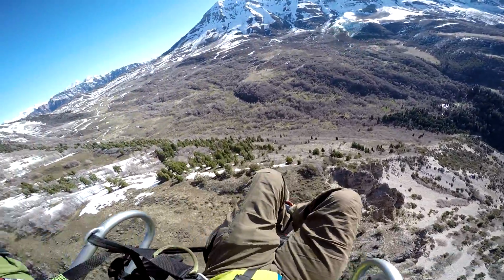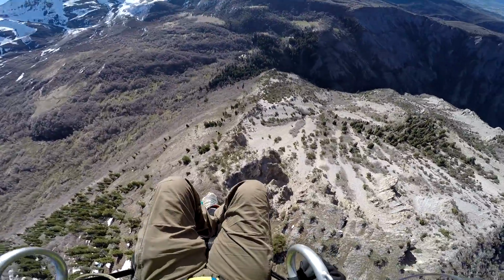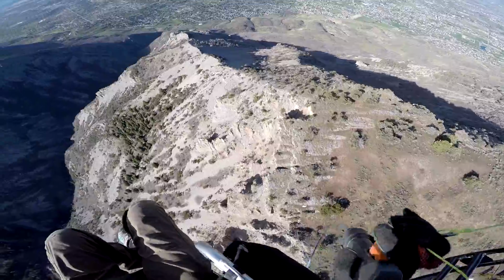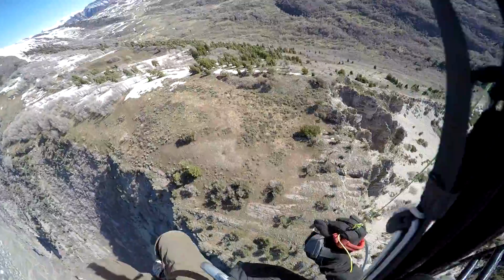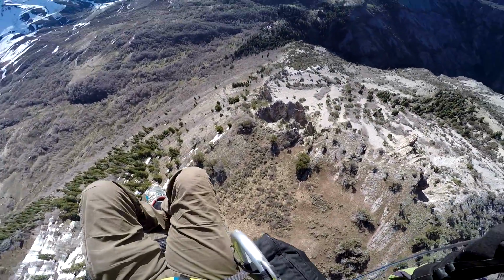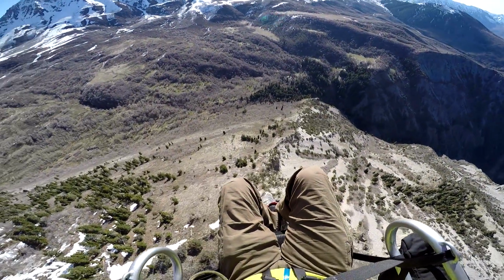Look at that. Got me some nice lift. Backwards. Coming sideways off the mountain. That's why it's a little funky, but it's working. This is the Dominator. We don't care about funky. We're all good. Look at that.